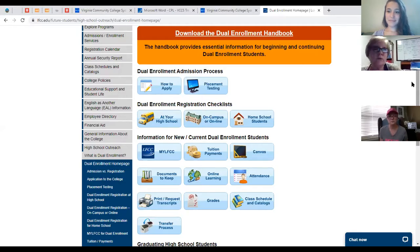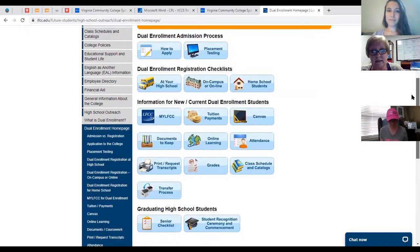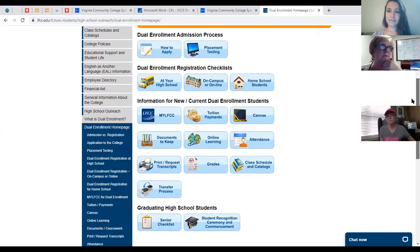We also do really like for students to be able to log into the student information system, particularly now when all of our coursework is online using Canvas. They have to be able to log into the student information system to get into Canvas. We do not mail grades home. Grades show up on your unofficial transcript located in the student information system.